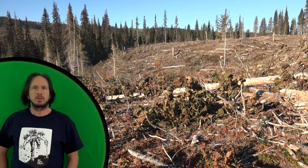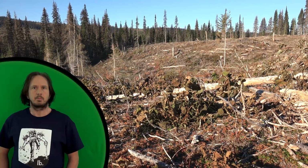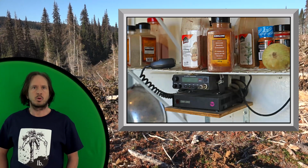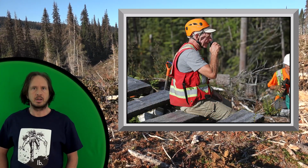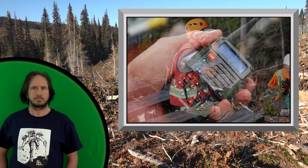Your camp will probably have a number of VHF mobile radios. Every truck should have one. The kitchen should have one. And finally, most foremen and checkers and supervisors carry handheld VHF radios that communicate on the same system.